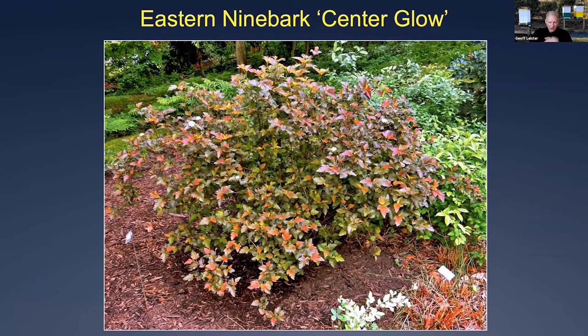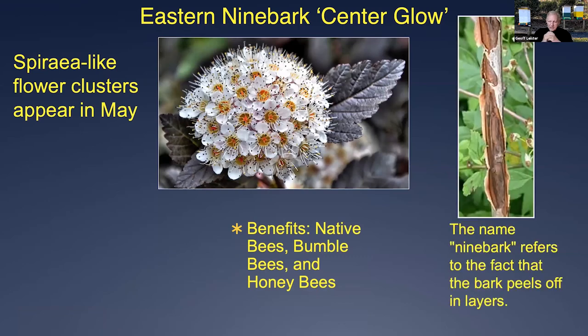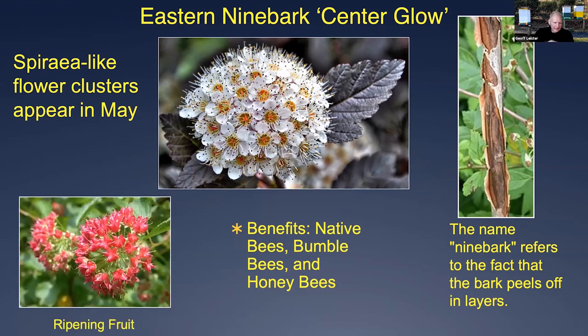This is one of the Center Glow. This is a hybrid. I've switched now to the native one, which does not have the colored leaves on it. Spirea-like flower clusters appear, quite spectacular. And it gets its name, ninebark, from the fact that there are layers of bark, and it's been counted like nine layers of bark sometimes peel off. So that's how it got its name, ninebark. It does have fruit, and it is gathered by birds and mammals.